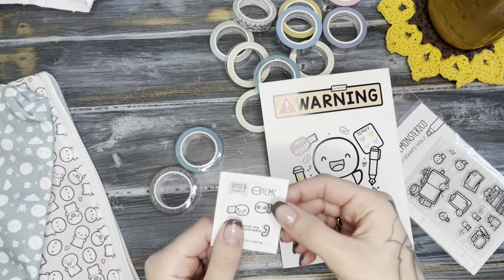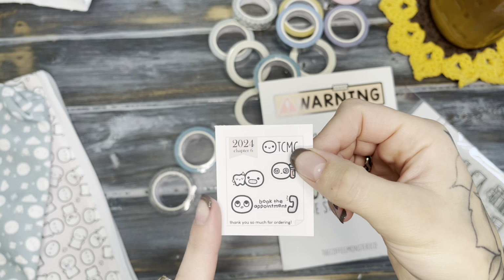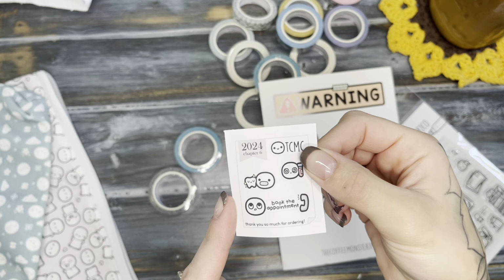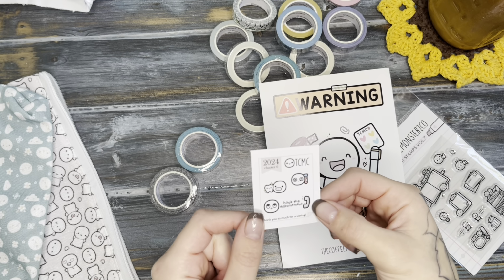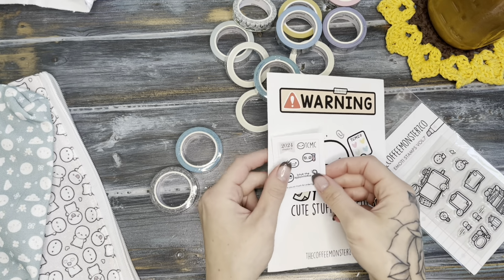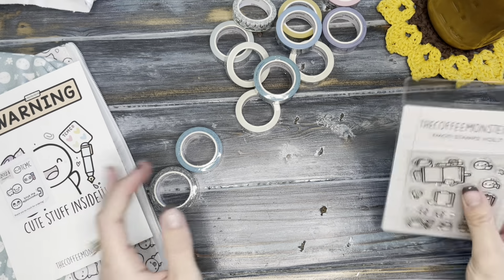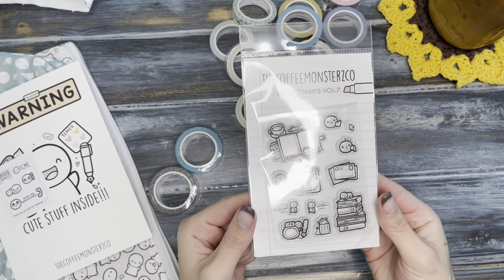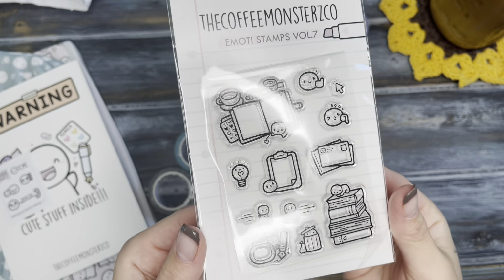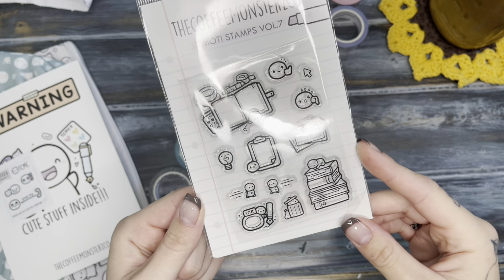Okay, and then you also get a little freebie here. So this was bought back in, was it June? Yeah, chapter 6. This had to have been bought in June. So yeah, I purchased this order in June and we are getting it today. This is the Emoti stamps, vellum number 7. I have all of the other stamps, so of course I had to pick up this one.